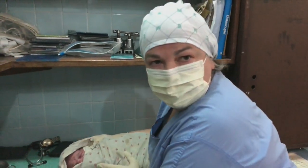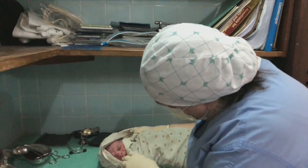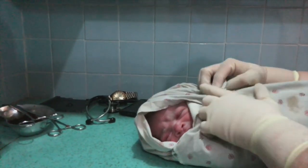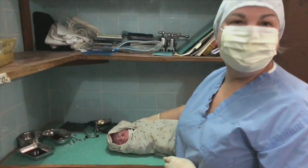Make sure they're nice and dry, any fluid. Make sure their eyes are dry, their nose and their mouth are cleared of any fluids at all. And then you cut the umbilical cord shorter, and then you make sure the baby stays nice and warm. He's doing great.